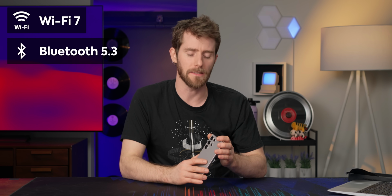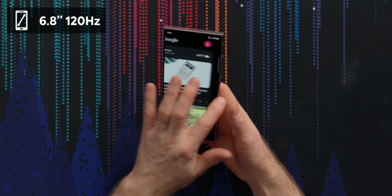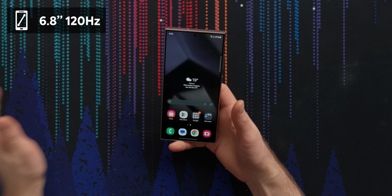Does it have Wi-Fi 7? Yes. Hey, that's not in the list. Wi-Fi 7 is freaking awesome. And if you don't already love it, you should. What about Bluetooth 5.4? No, 5.3. 5.4 has some big improvements in terms of latency as long as you have a compatible device. Anyway, okay, still Wi-Fi 7, very cool. The display is 6.8 inches, it's 120 hertz, so obviously it feels super smooth.